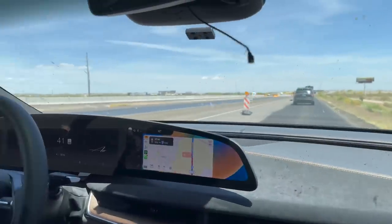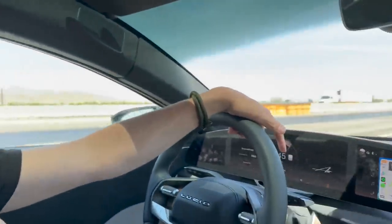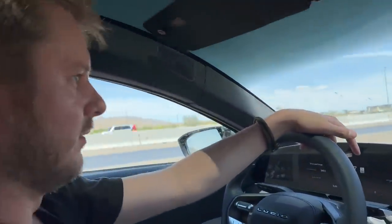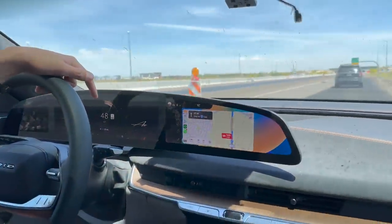1 hour later, roughly. I don't think it was an hour. I think it was an hour. It took forever. Holy smokes. We are now 51 miles of predicted range, 51 miles to go. So, hypermile mode engaged. Yeah, 50 mile an hour speed limit. Yep. Let's do this thing.